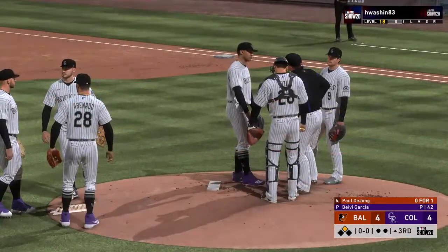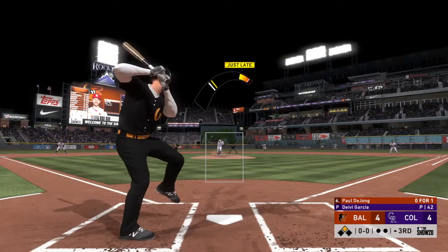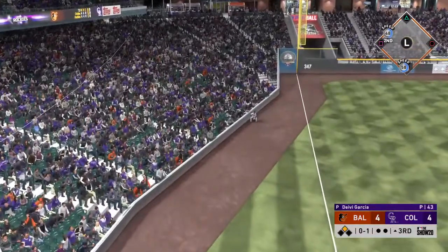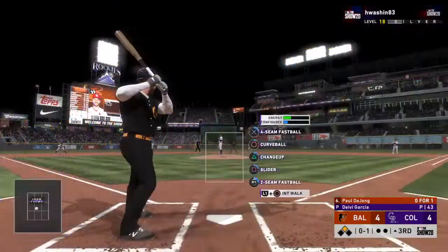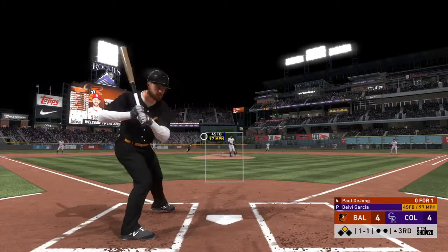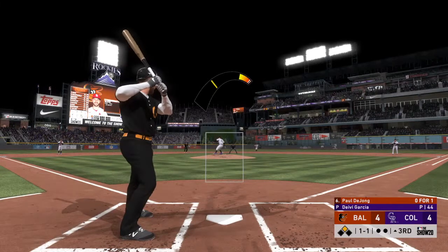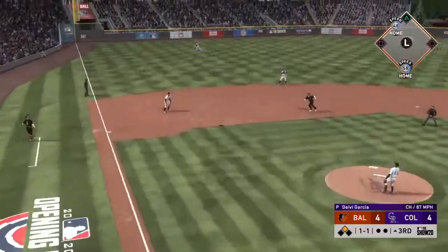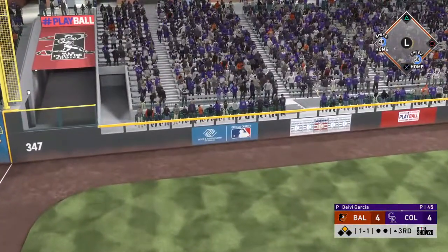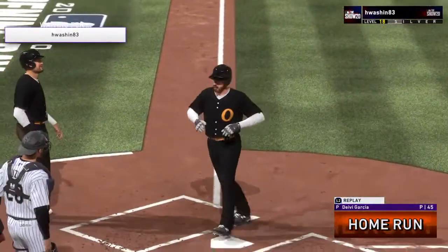Now time is called here as we'll get a trip to the mound. So Paul DeYoung digs in next as he'll pop this one foul off to the left and out of play. So far 0 for 1 with a flyout. Tries to shave the corner with that pitch, but it's 1-1. A runner at second, nobody out. Here's a shot to left field and deep. Look at this. And out of here. And I mean by plenty. That ball was crushed.